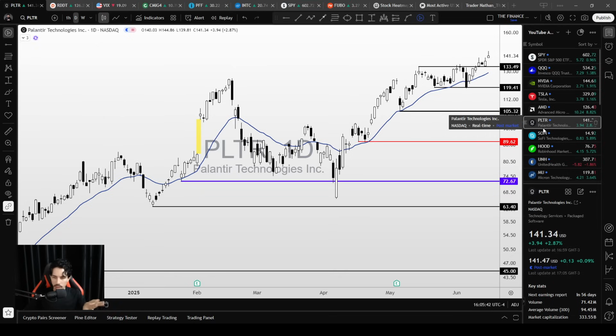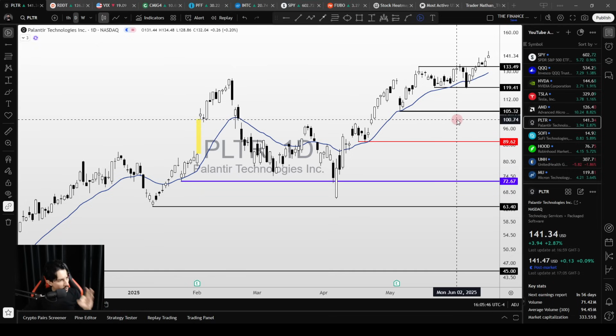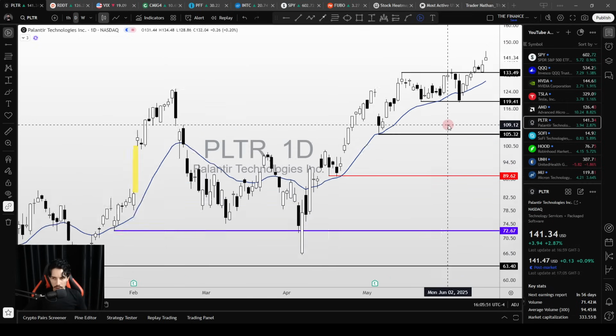If you have AMD, well, you must be very happy because it has no clear bearish reaction, not a single top signal right here, right now.